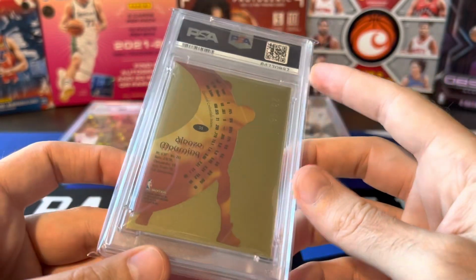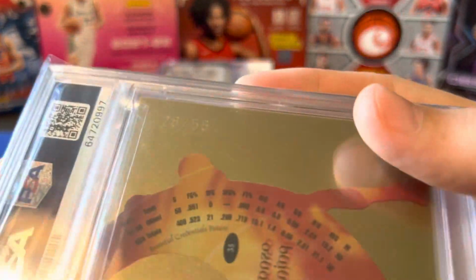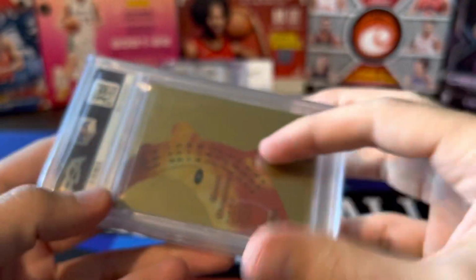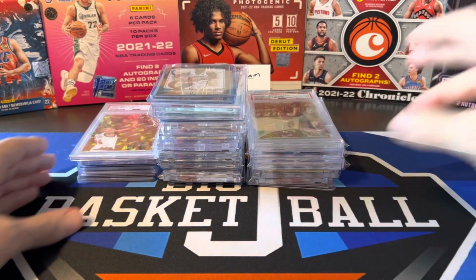So I have no problem with this being in a PSA 5 because the eye appeal is still really great on the card. It's still super rare. Numbered, sorry, kind of hard to see there, 28 out of 56. Awesome card. Very happy to have that one in the PC.